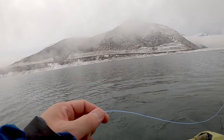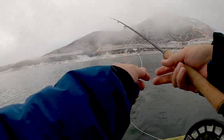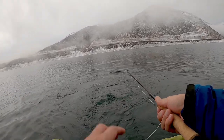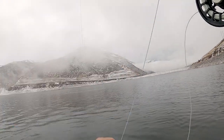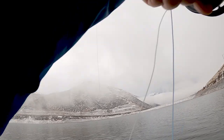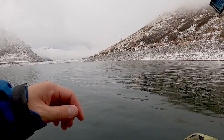Actually kick in a little closer to shore here. Fish behind us. There we go. Okay, maybe out deeper. Dude, we might have a double on. Maybe, maybe not. Felt weird. Feels really weird, honestly. Guess we'll find out, huh? Nah, it's just one. Okay, that's a little farther out.